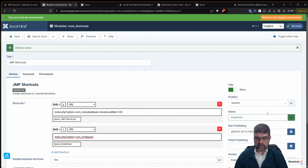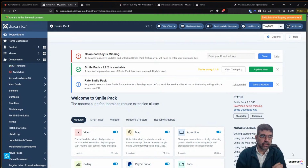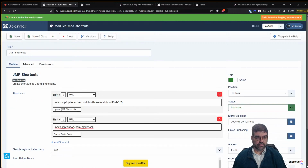But now, look down in the bottom right, I can click here. Click on Smile Pack, and I'm at Smile Pack. You know what? I like that. You can just load up a whole bunch of shortcuts down here. And now see, it says opens. So let's go back to shortcuts.